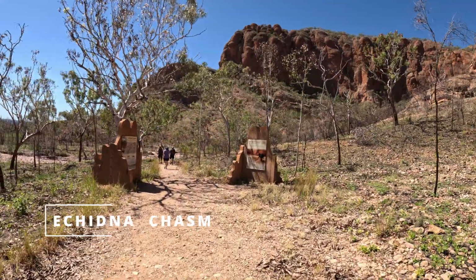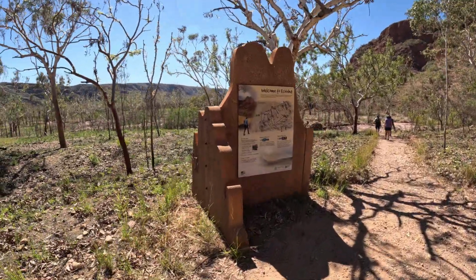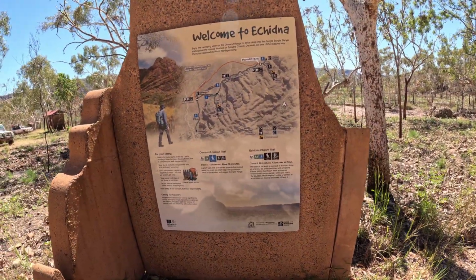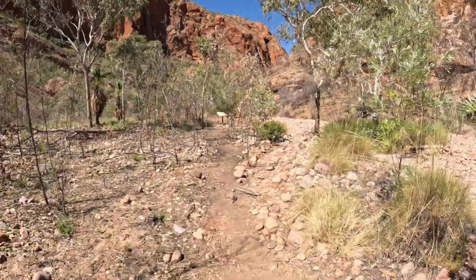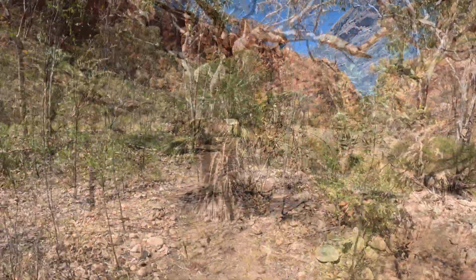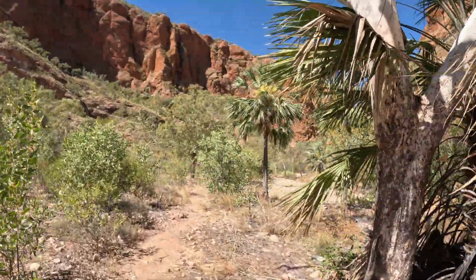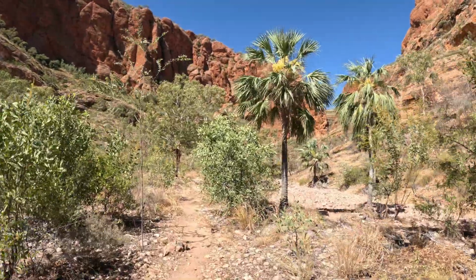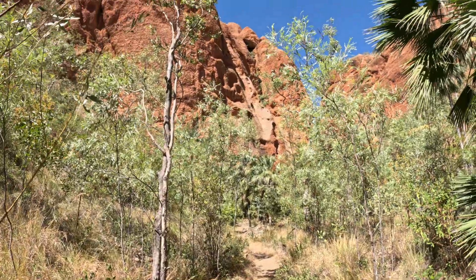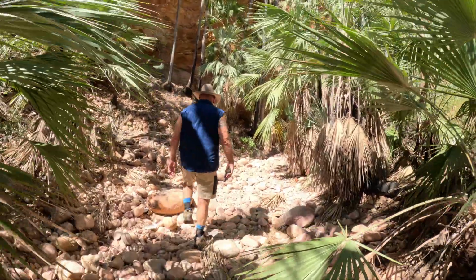After we had finished at Cathedral Gorge, we jumped in the car. It's about 50k from Cathedral Gorge, back up past the T intersection to the visitor centre, and then on another 19k to Echidna Gorge. We kept an eye on the time because we wanted to hit the Echidna Chasm at the right time. We'd been told to hit it when the sun comes through, sometime between 11:30 and 12:30. So we aimed to get there at 11:30, and we hit the time perfectly.